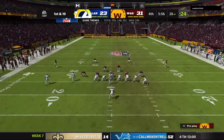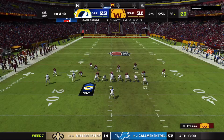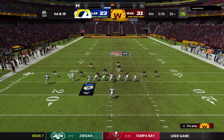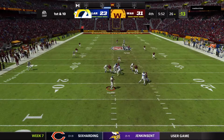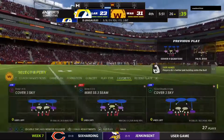Set to begin their next drive, the Rams offense at the line. And remember, despite giving up the field goal, this is still a one-score game. They're in need of the touchdown and a two-point conversion. A field goal on this drive likely doesn't do them much good. And that is knocked away in the middle of the field and incomplete.